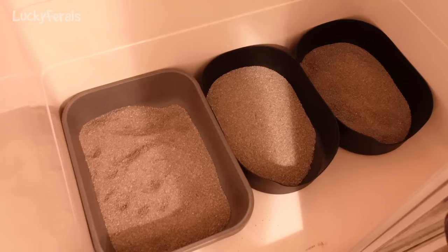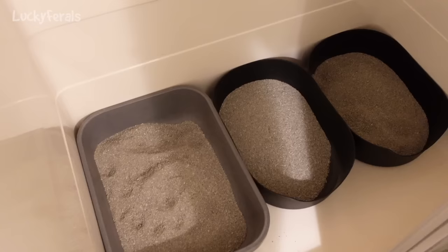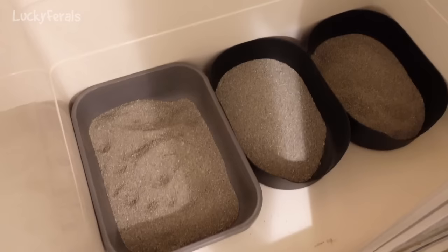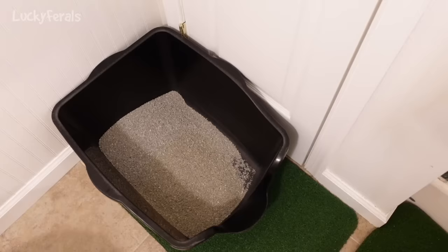Here are three of the litter boxes downstairs, and I went through eight bags of litter and I have zero left in the house. So I am going to go out this evening and pick up some more litter because I never like having zero extra litter. I like having it here just in case I need it for whatever reason. There's the other litter box, and there's the other litter box.